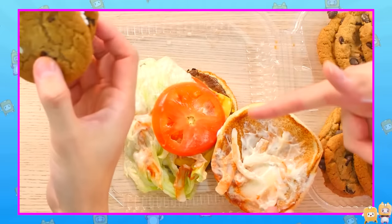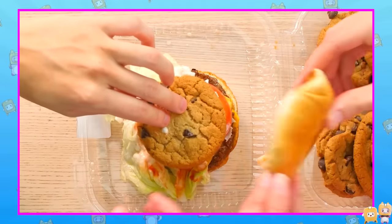Now put the ice cream sandwich inside the burger. Okay. I'm gonna close it up. Okay. Now you guys can see. Okay, there's the burger and the ice cream sandwich. This looks amazing! Okay. Going for a bite. Oh man. Can you eat that whole thing in one bite? You're talking to a professional here.